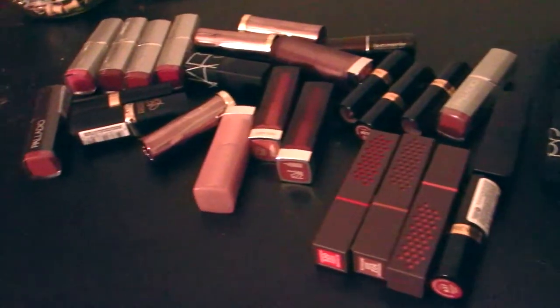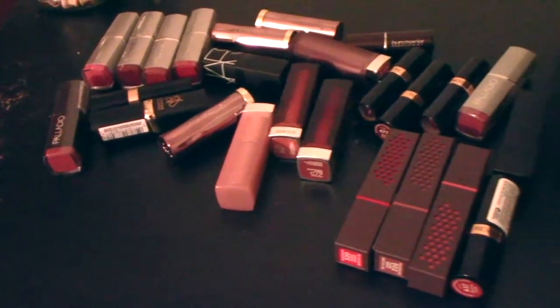And then I have lipstick. So I actually have too many lipsticks. But yeah, I do wear lipstick on most days. And I have all sorts of different colors, mostly nudes, browns, pinks, and reds. So yeah, that was all of the makeup products I use. So yeah, now I'll go ahead and do my makeup for you.